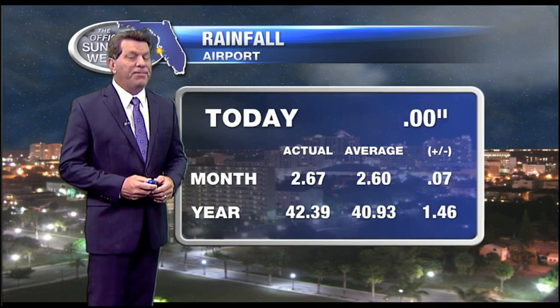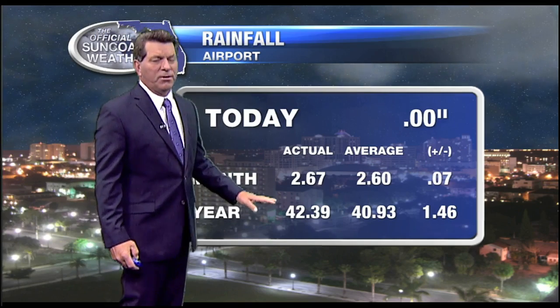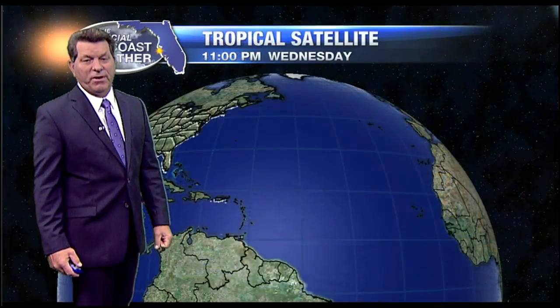Well, no rainfall officially at the Sarasota Bradenton Airport, but we will see, I think, a better chance to get some tomorrow. 7/100 of an inch of rain above average.